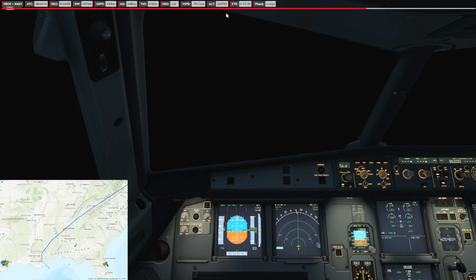I think I'm close to Memphis airspace now. Birmingham is right at the border between Atlanta and Memphis.